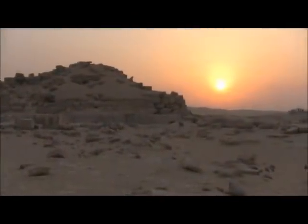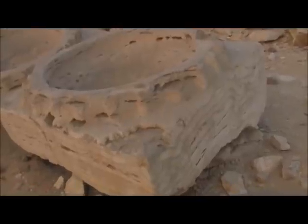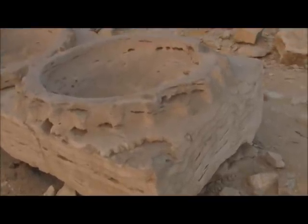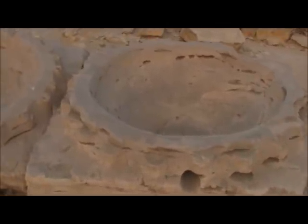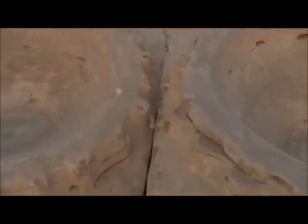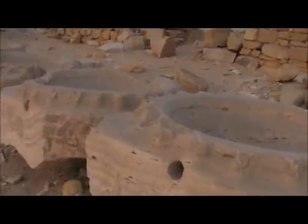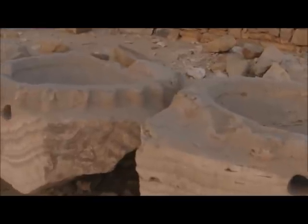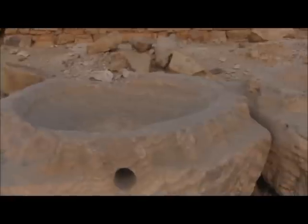And across from the Hotep, here we have these amazing bowls. 9 of them. Seemingly the same material as the Hotep. Notice all the curious knobs that are on them. And each one of these has one hole in it. Now it's said by some that these are sacrificial bowls, or were, for putting the blood of a bull in or something like that.